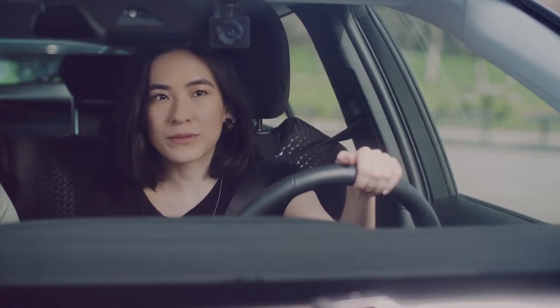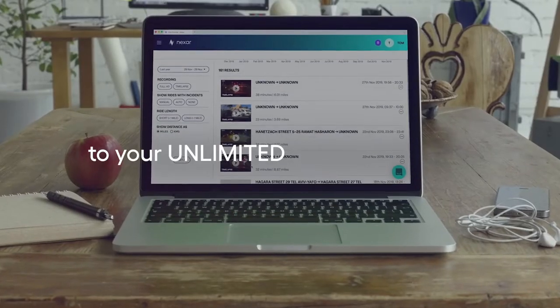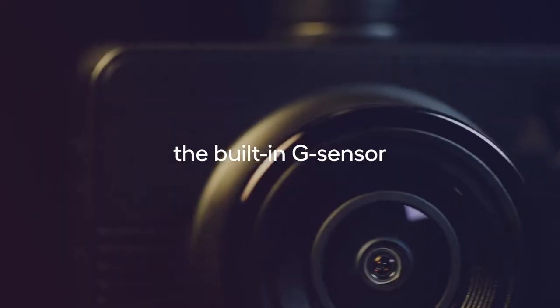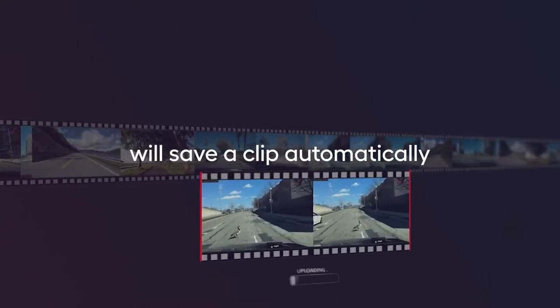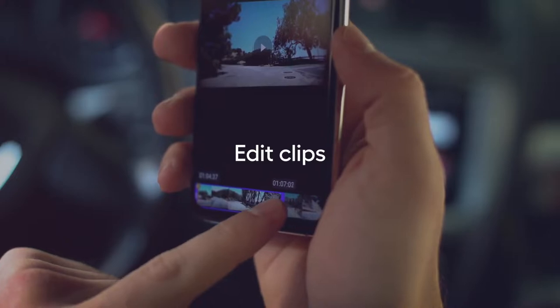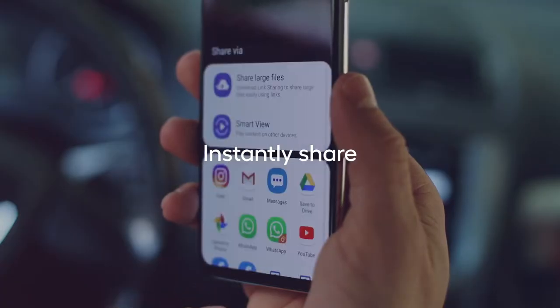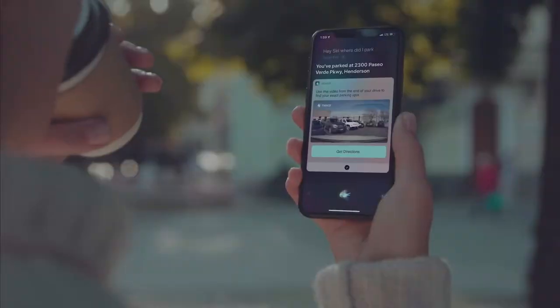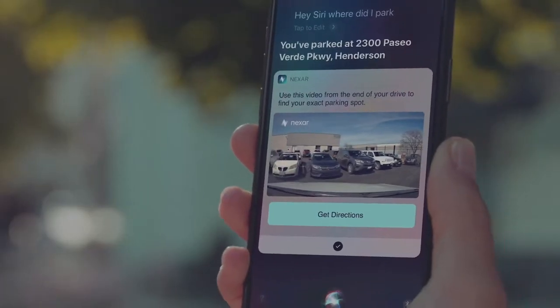Create a Nexar clip. Saving. You've parked it to Paseo Verde Parkway, Henderson.